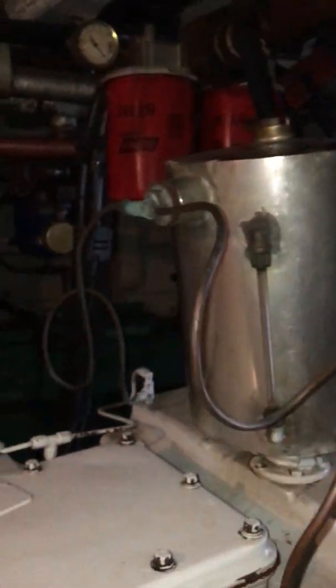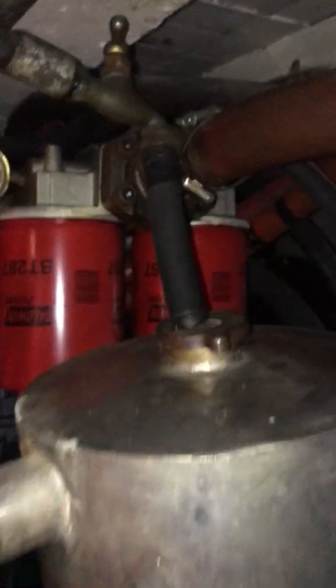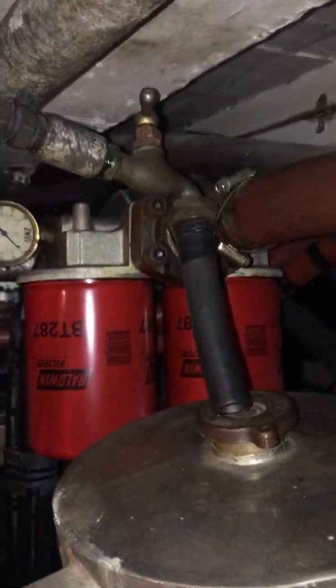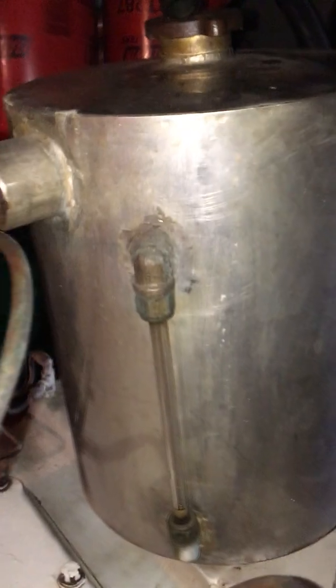So anyways, there's the filter for the steering hydraulics. And 2 more filters there for hydraulics. I don't know. Oh, one must be for one tank and one must be for the other tank. I'll have to trace all of this stuff out more. Here's a freshwater fill for the coolant.